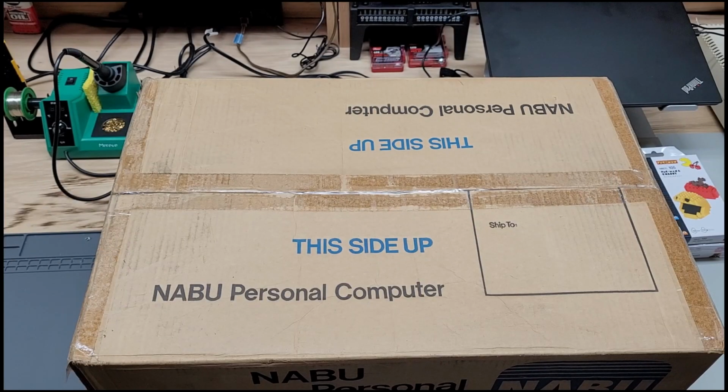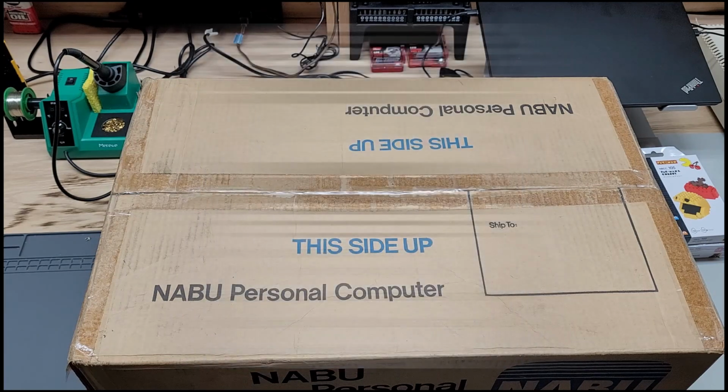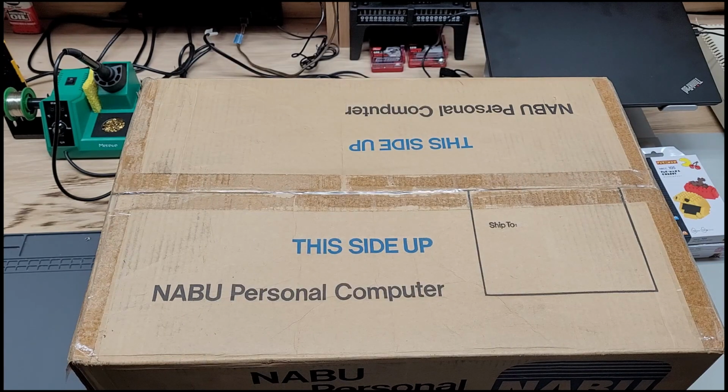Hello everyone. Well, today we're going to be doing an unboxing. I have here the NABU personal computer. This was manufactured in Ottawa, Canada. It was used back in the early 80s with the cable system out there. More information can be found online, but I believe it was basically used to help with paying utilities. It was bi-directional for the end user.